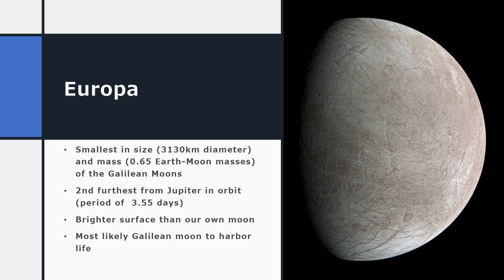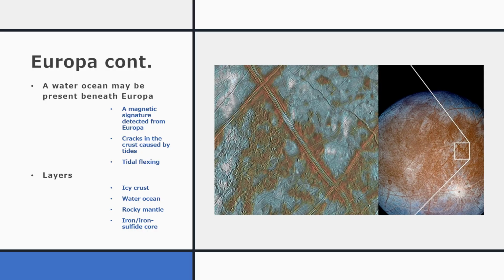Moving on to the last of the Galilean moons is Europa. The moon is smallest in size at 3,130 kilometers in diameter, and the smallest in mass at about 0.65 Earth-Moon masses. It is located second closest to Jupiter of the four, and due to its icy surface, it is brighter than Earth's moon and reflects more sunlight.